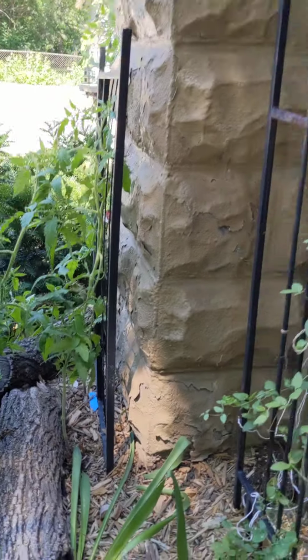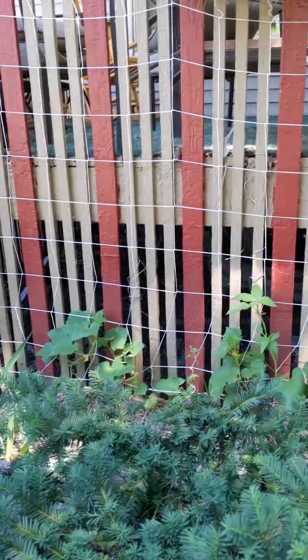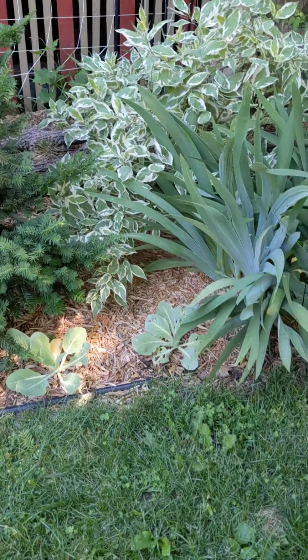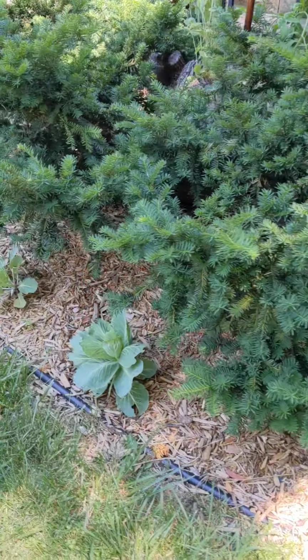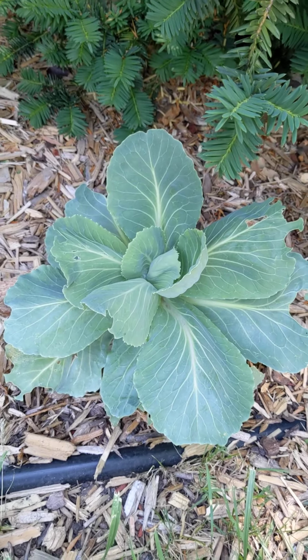Right there, I've got 2 more Amish paste tomatoes. Kind of trying out different paste tomatoes this year to see which ones I like. I always use San Marzanos so far. I'm not convinced there's other ones. I've got all these cabbages. Look how pretty this guy is. They're all just in my front yard.